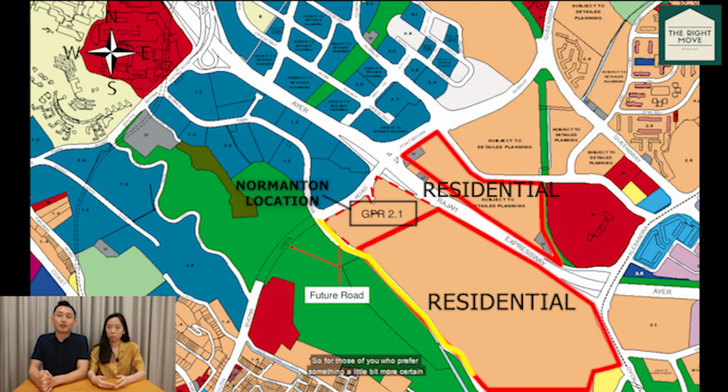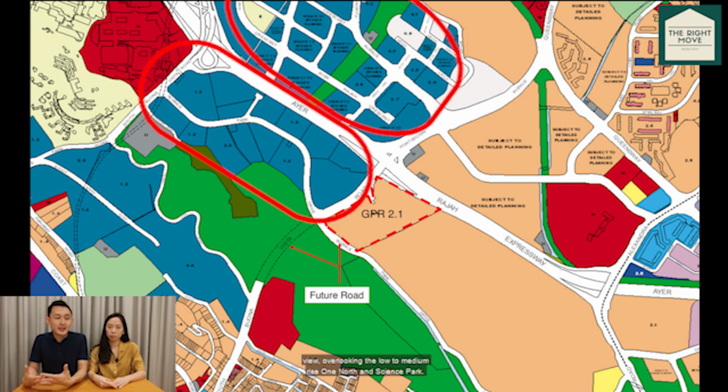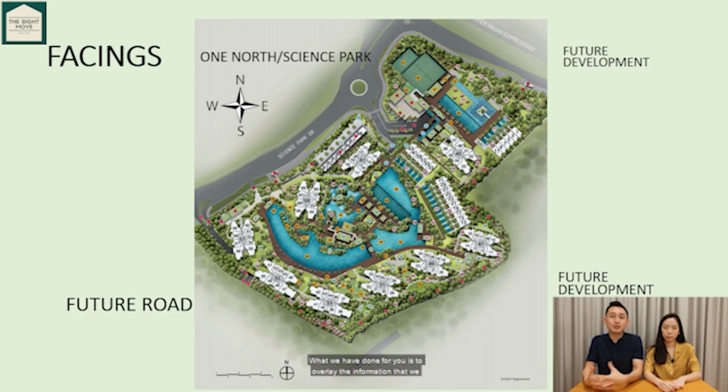For those of you who prefer something a little bit more certain, we will recommend going for perhaps the western view to the northwestern view, overlooking the low to medium rise One North and Science Park. What we have done for you is to overlay the information that we shared earlier onto the site plan, so that you can correlate the facings with the various blocks and various stacks that you are currently looking at.